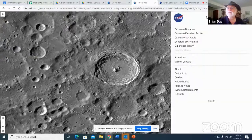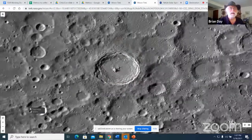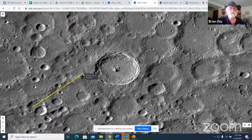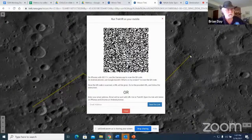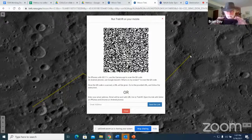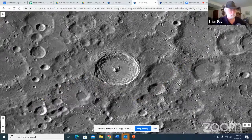Another really fun thing we can do is you can draw a path anywhere you want on the surface, like this. And it comes back to you with a QR code. You scan that QR code into your smartphone, either Apple or Android, and then you put your smartphone in a pair of cheap $5 Google Cardboard compatible 3D goggles, and whatever path you drew, you will now fly in virtual reality. So that's kind of cool.